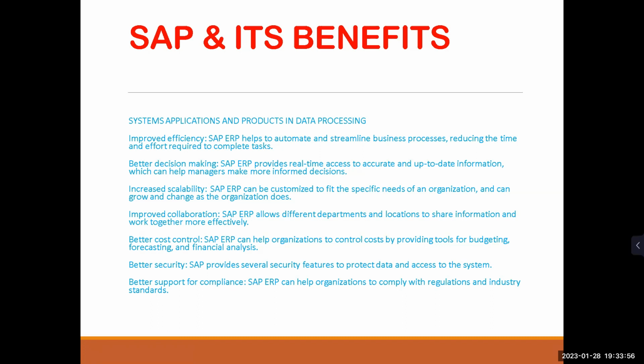Hello, yes sir, I have a couple of doubts. So this is the sourcing and procurement module that you will be teaching, right? Yes, SAP S/4HANA sourcing and procurement.